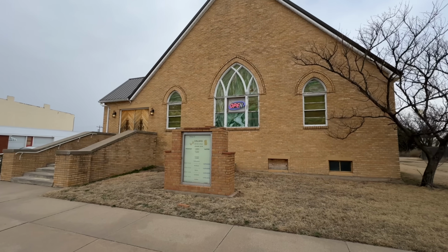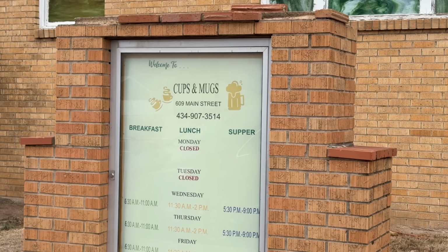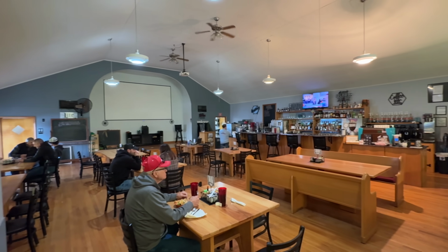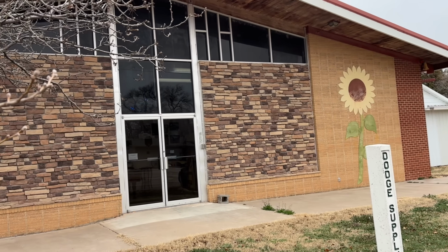This might just look like a church on the main street, but it's actually called Cups and Mugs. It's a nice little restaurant. I stopped here and had lunch, and as you can see, very nice on the inside. Really good food. So I also stopped by the Pioneer-Krier Museum.